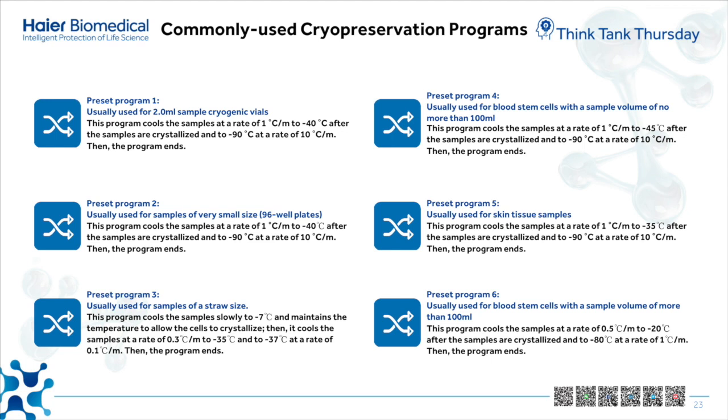Preset program 2, usually used for samples of very small size, 96 well plates. This program cools samples at a rate of 1 degree per minute to minus 40 degrees after samples are crystallized, and to minus 90 degrees at a rate of 10 degrees per minute. Then the program ends.